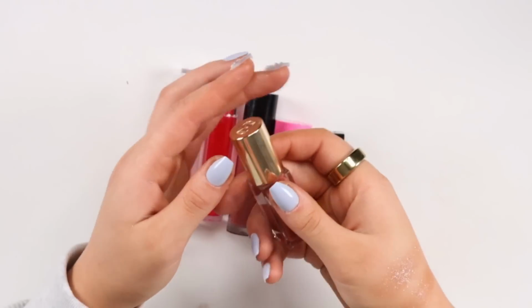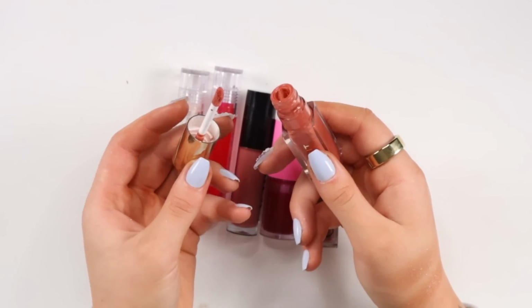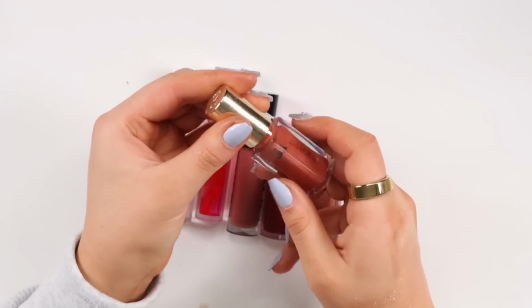Honestly, this one's kind of old. I should probably declutter this one soon. This one came out years ago. Look how tiny this doe foot is compared to some of these other ones.